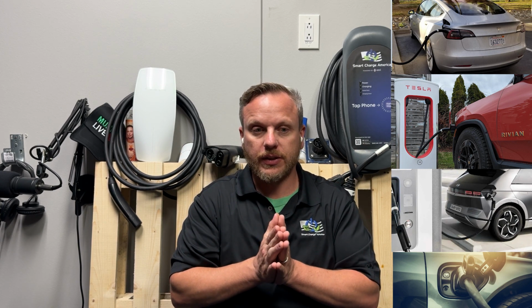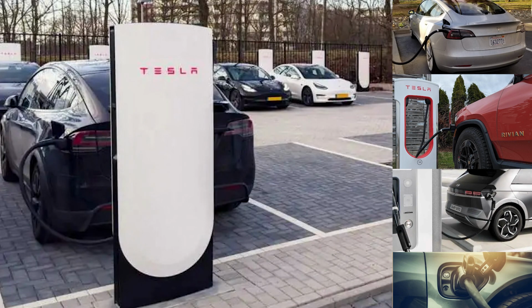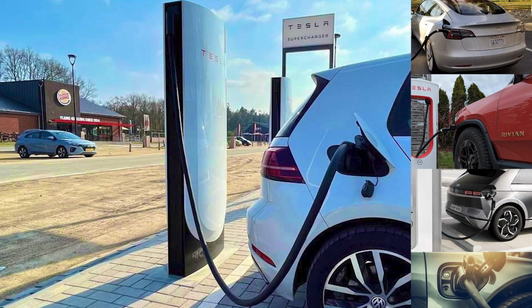Now, the good news is that we've seen the new V4 superchargers that Tesla is putting in the ground. Typically, a Tesla supercharger stall would be installed towards the tail end of the parking line, so that the driver can back in and it's right there. What the V4 charging stations have done, with a cable about 3 feet longer, is position that supercharger stall differently, on the back side.